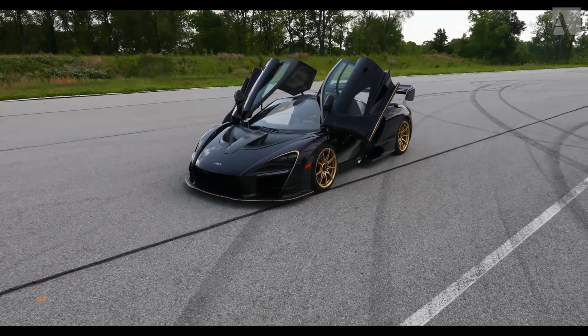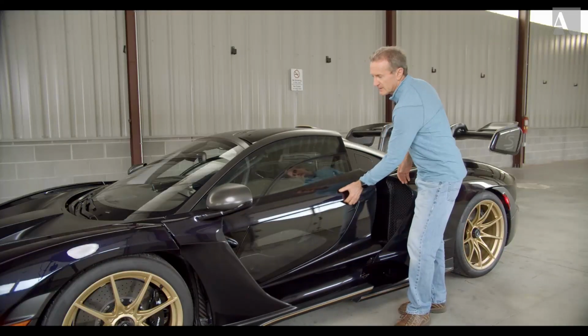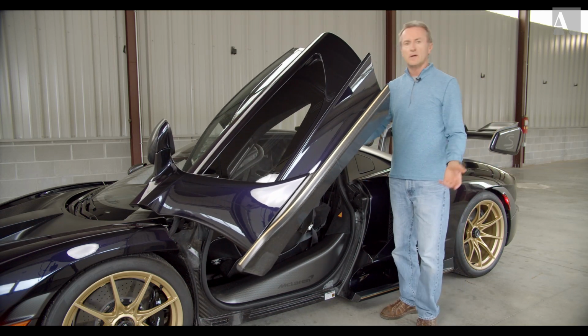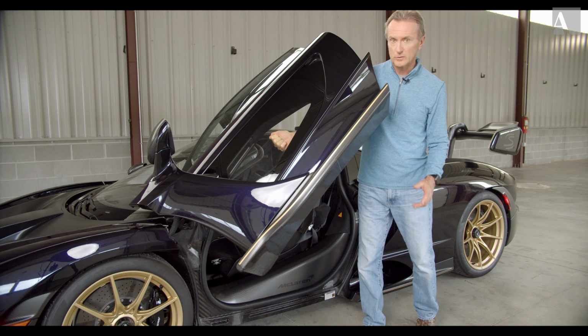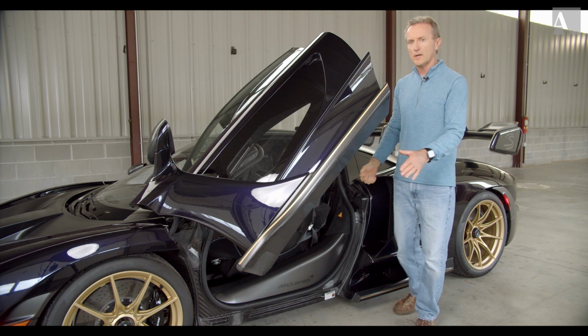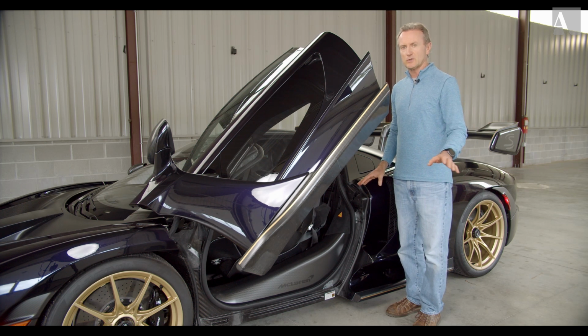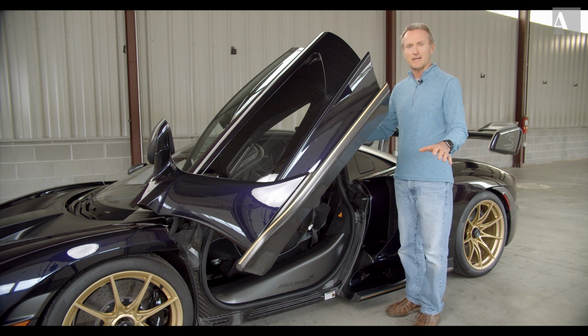Yet another interesting part of the Senna, the dihedral doors. Let's have a look. So pull them up, electric locks there. And an interesting part for me, the Gorilla Glass, optional Gorilla Glass here. So when you're going along, you can actually see the road. And initially it's weird. It's almost like the door fell off or there's a huge hole in the car, but it does attract your attention for a little bit till you get used to it.